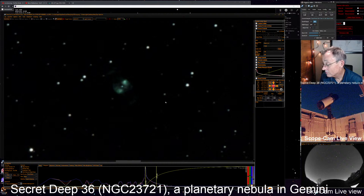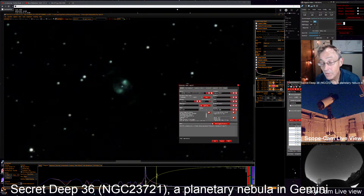Stu says it's 4,400 light years away. Let me bring up the observation. 4,400 light years away. Huh, visually it appears like it could be two separate objects. Therefore, two entries were given to the planetary nebula. So it may be referred to as NGC 2371 or NGC 2372, or variations on this name.